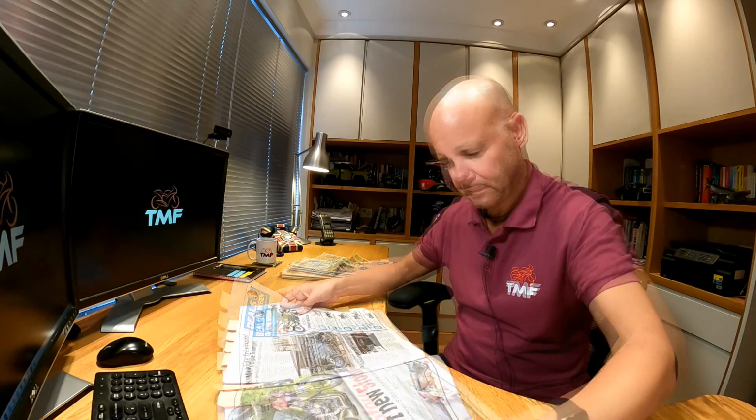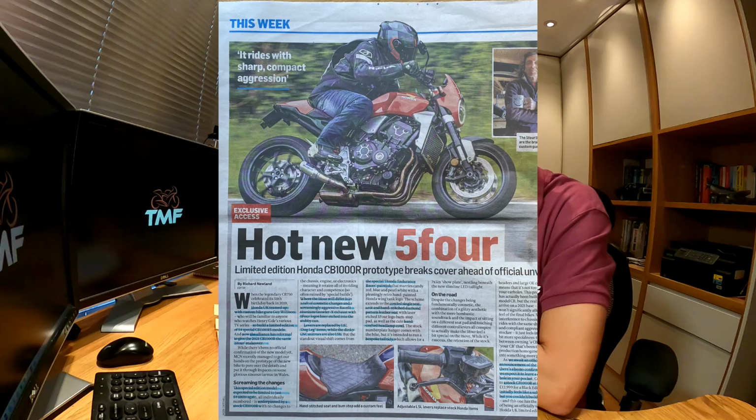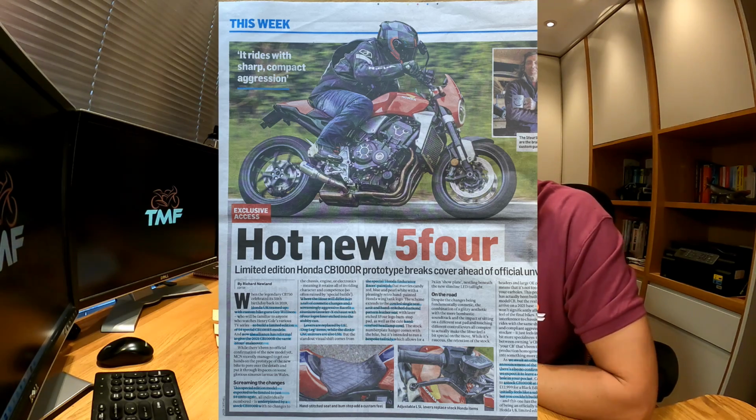First story here. Hot new 5.4. So this is a brand new bike from Honda, limited edition CB1000R. It's a prototype, brakes cover ahead of the official unveiling. Lovely full picture here that MCN have got. Not quite sure when the official launch of this is. I have to say, I have managed to sneak a peek at this myself. I actually saw this in the back of a van. I won't say any more than that because perhaps I wasn't supposed to see it, but a beautiful bike in the flesh, I have to say.